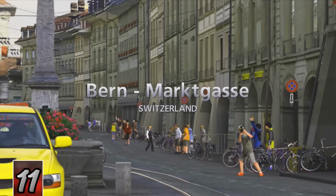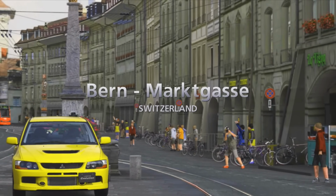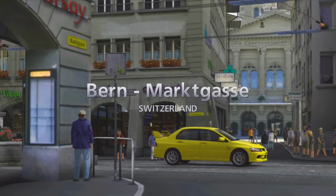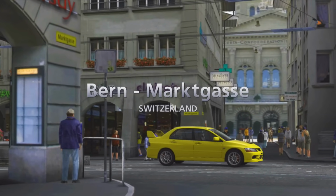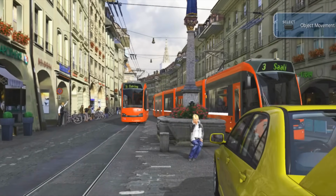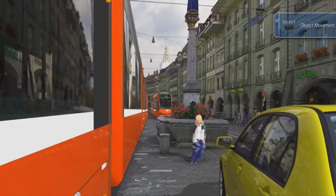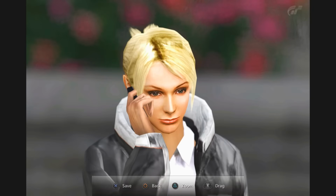Remember the picture exclusive trophy from the first video? Well, it turns out that there's a very similar trophy in the game as well. Enter photo mode and choose the Marktgasse location in Bern, Switzerland. Look for a woman in a jacket talking on her phone, sitting on a bench. If you take a photo of her, you'll be awarded with the trophy Portraitist.